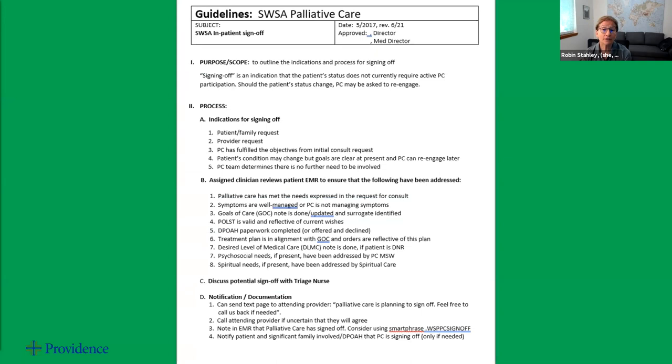In order to keep our service census at a reasonable number, we recognize the need to sign off on patients with longer lengths of stay. And when we had completed the 8 essential components of the consult, it could be time to sign off. We found the need for this because a lot of times team members would become attached and want to continue to see a family or patient, but also sometimes referring providers would want us to take over the care of long length of stay patients. The sign-off guidelines help us make sure we completed everything we need to for a thorough consult.